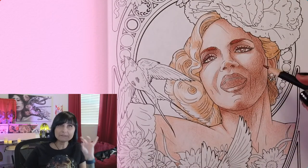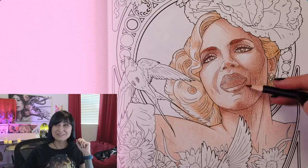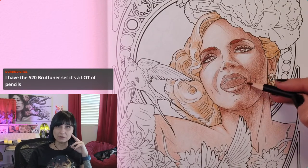As long as you can find those pencils in the set, and like all Castle Arts are going to have those very basic pencils, you can absolutely do this coloring. It doesn't have to be the portrait set. It can be any one of the Castle Arts sets.